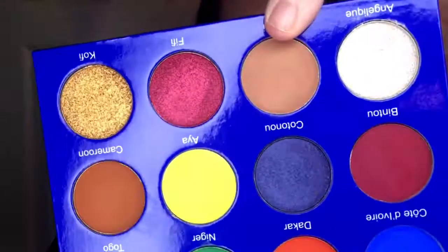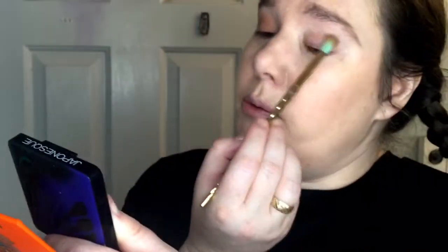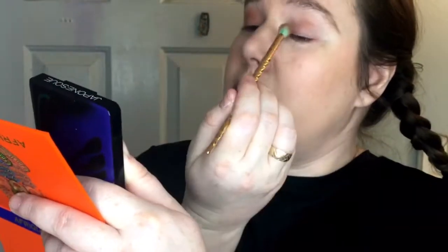The most important part here is how do these work on the lid? We are just going to use this whole palette, I think, today because while Kissy might be a little bit dark on my lids, I think it will work. One thing I do kind of wish Juvias Place did is include a mirror. I'm just going to take Kissy and put it all over my lids. It's a great color. It is just a tiny bit dark for what I like to use for base, but it's not bad at all, and it's very nice and blendable.